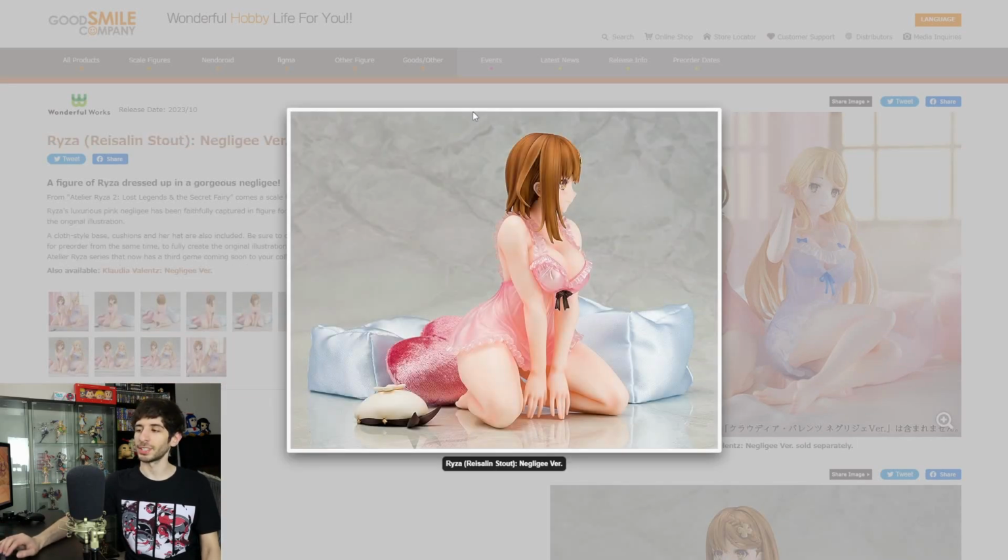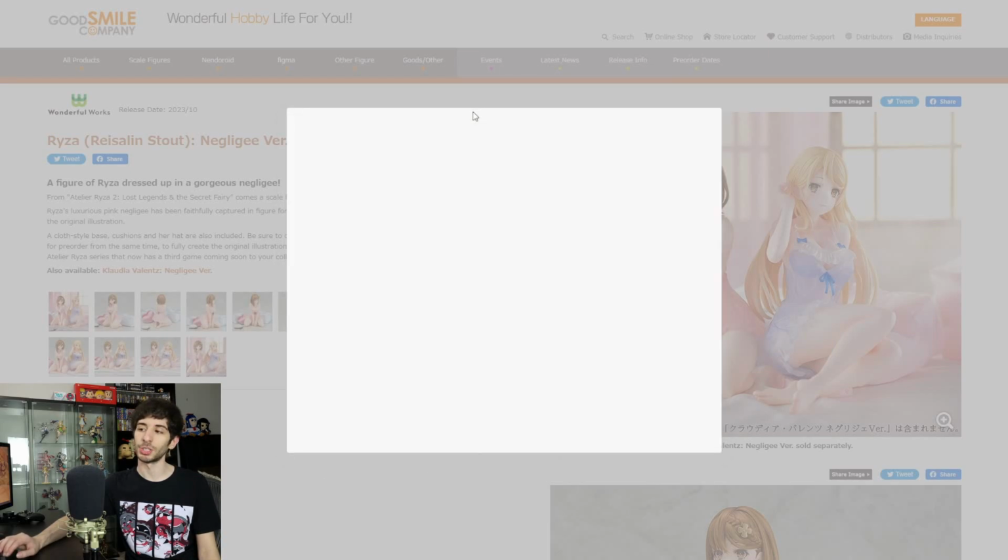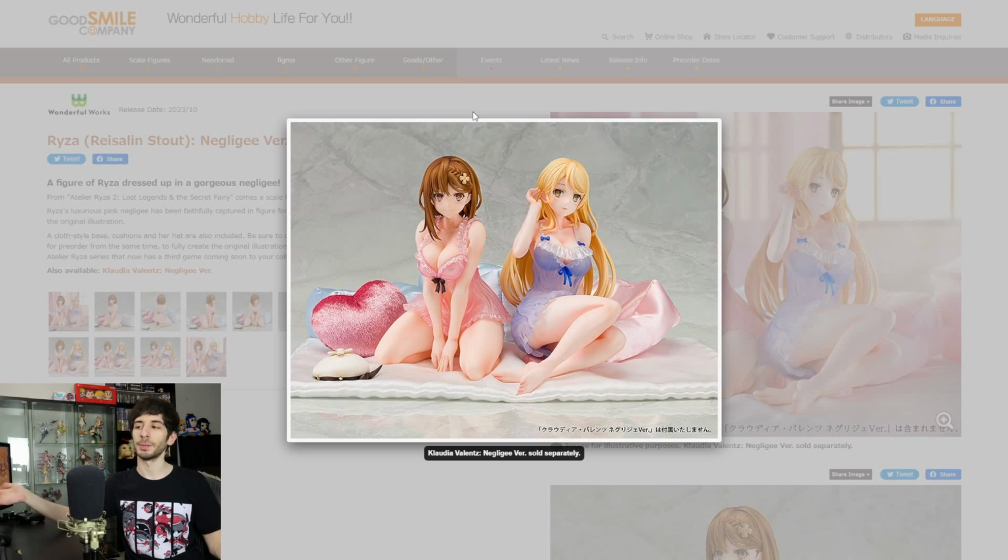And you also get this little cloth kind of pillowy base as well, if I could find the image of it. Nothing too spectacular about the base, but it does really feel like a bed sheet with a bunch of pillows on top of it. So I think the execution is really good on this one. Both figures cost about 23,000 yen each, which does seem reasonable. Nothing about these figures feels lazy to me.